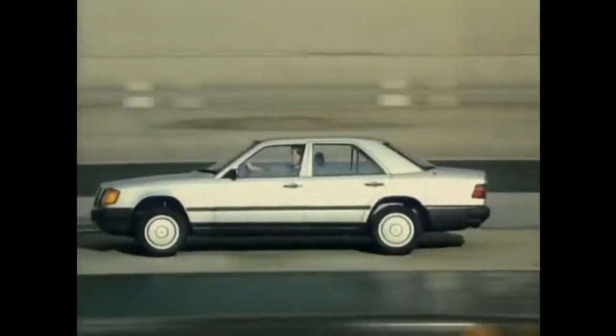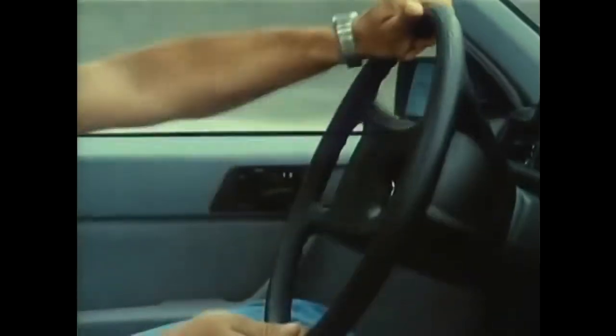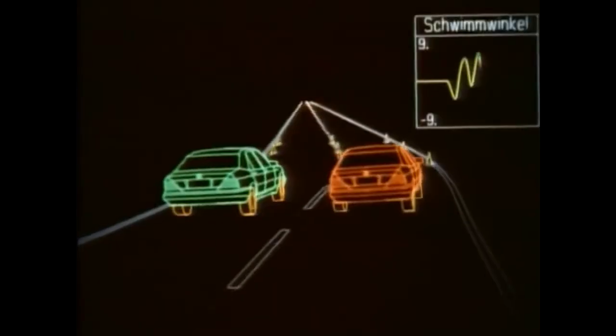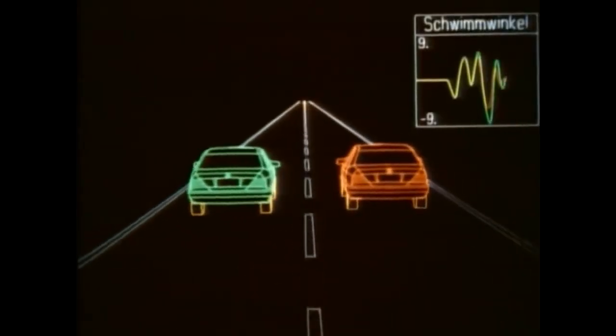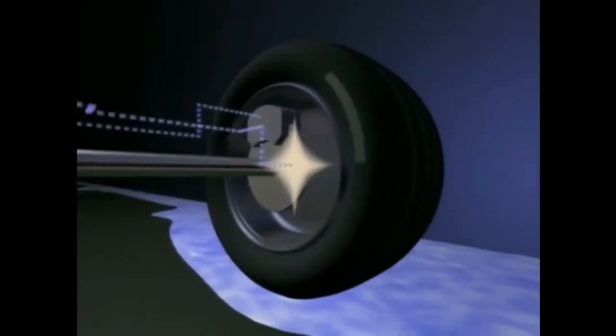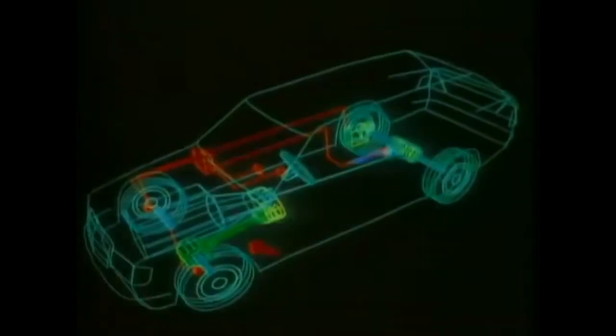Already in 1985, it debuted a newly developed driving dynamic concept consisting of the automatically controlled locking differential, or ASD for short, traction slip control, or ASR, and the automatic self-engaging four-wheel drive, Firmatic.